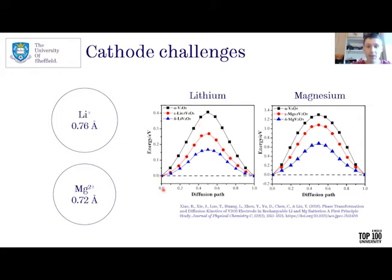In this example here, we have a V2O5 cathode, and they've found the energy barrier for a lithium ion to move from its first site to a neighboring site. Depending on how much lithium is already in the material, this ranges from 0.15 to 0.4 electron volts, so it can move. Whereas for magnesium this is a lot higher, 0.7 to 1.3. So this is quite a substantial difference, and a big challenge to overcome.